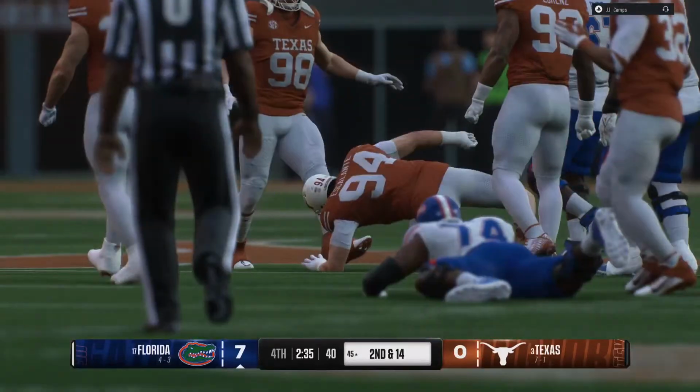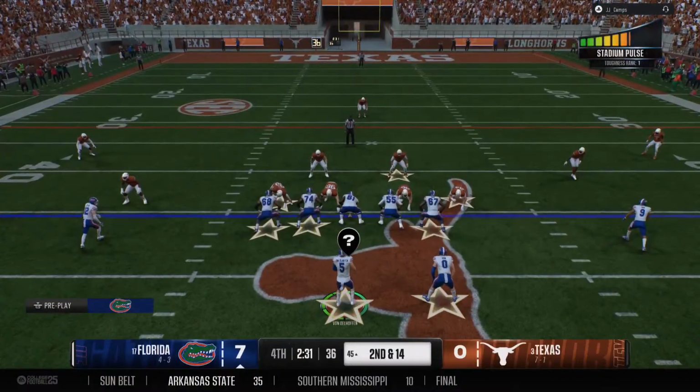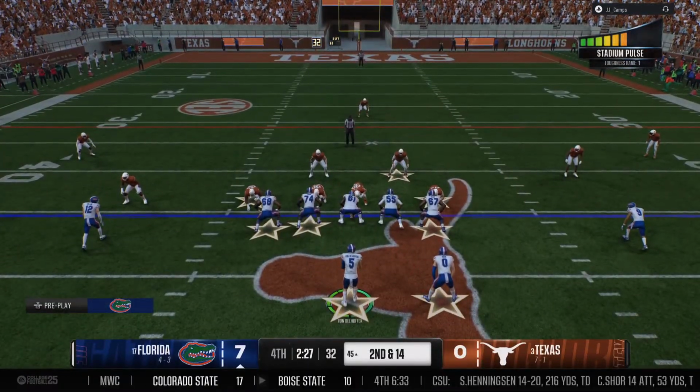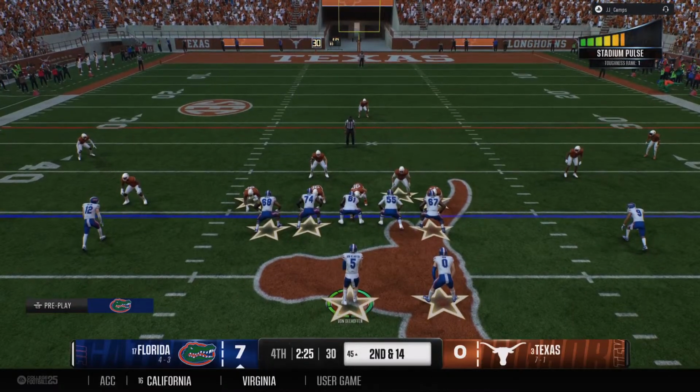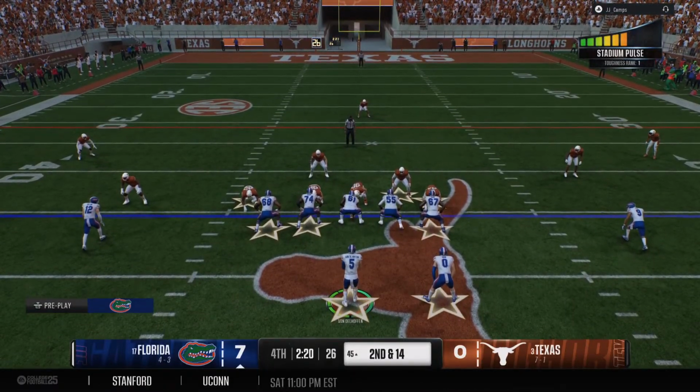They tackle him behind the line. The Gators hustle to the line to run the hurry up. Well, the quarterback does everything right except pitch the football. The defensive end's going to take him, which is great. That's what you want. But you got to get that ball out quicker to not allow that defensive end to make that play.